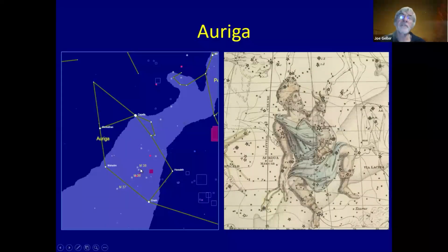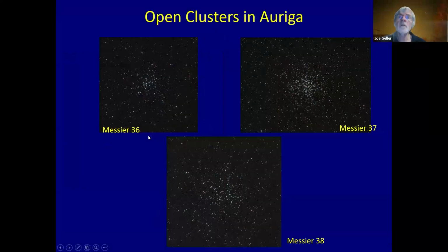Auriga is best known to amateur astronomers for its trio of star clusters, which can be seen as a faint smudge with binoculars in dark skies, but with a telescope, they're beautiful open clusters of stars. And they're all easy to find with a telescope once you know that they're in Auriga and you know where in the sky to look for it.